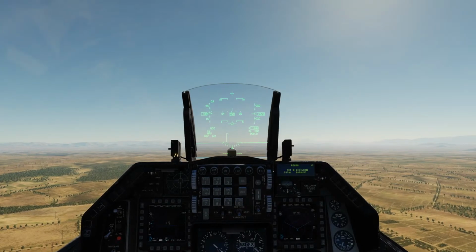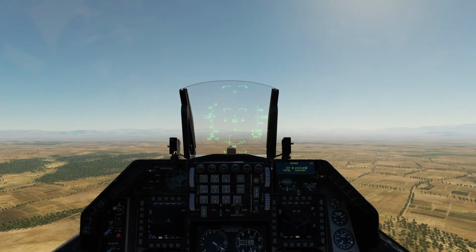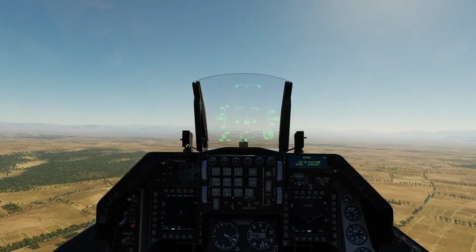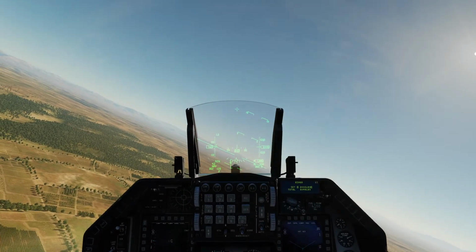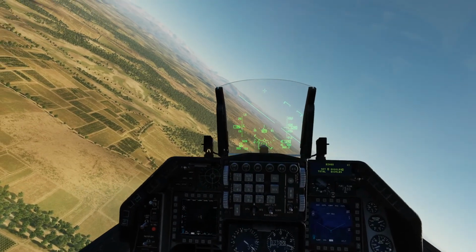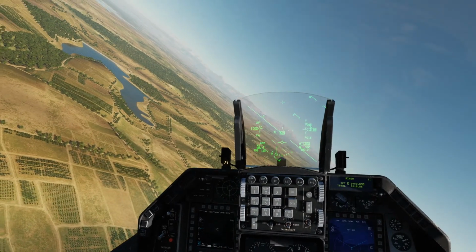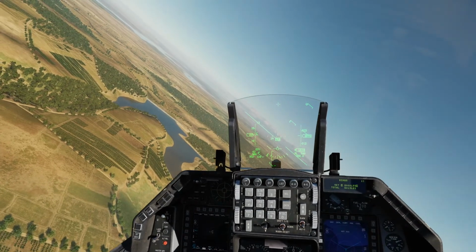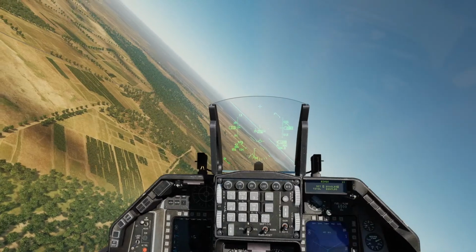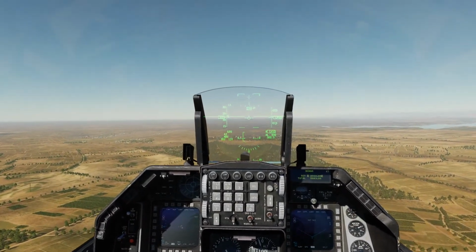In fact, with that in mind, and granted I don't have the control set up, I think. I was gonna say let me try with the F-15, but I don't have my stick set up for that right now. But maybe later on I can try with the F-15.